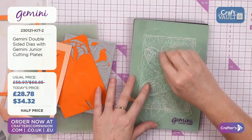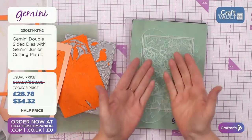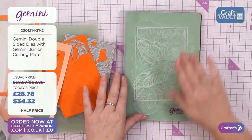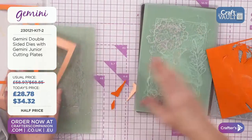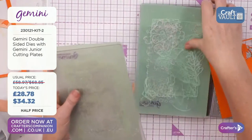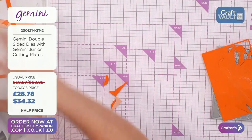Because what happens, all those fibres of your cardstock get in between all the cuts, and then it starts making almost like a paper mache on the top. So just get rid of that with some sandpaper and your plates will be as good as new again. And the same thing with any of what we say are Gemini plates. Make sure you turn and rotate them all the time and cut onto all four sides, and that would just prolong the use of them anyway.